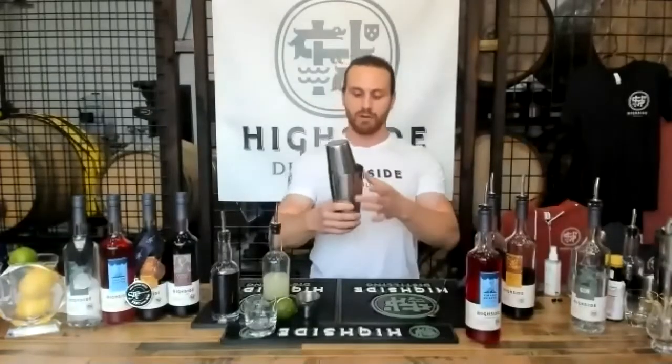If you are using a Boston shaker, these can be a bit tricky to open. So what I like to do is squeeze it about 1/3 of the way down on the larger end. You've got to squeeze that real nice and tough, and then wiggle the top here to loosen it up. They do tighten when they get chilled, so that's one trick to get it loose.